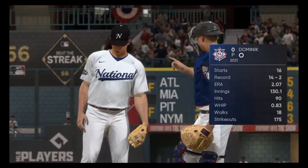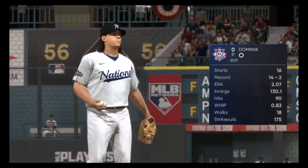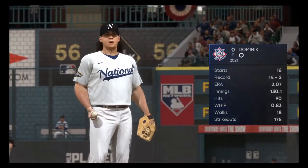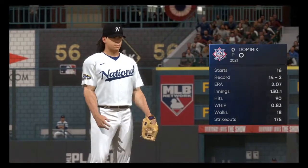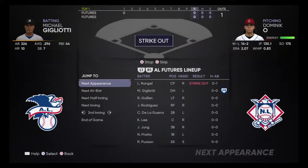Foreign-born starter will get the assignment here. What do we need to know here, Danny? Hey, you don't see a lot of guys that have 5 pitches, right? Sometimes it's hard to master even 2 or 3.